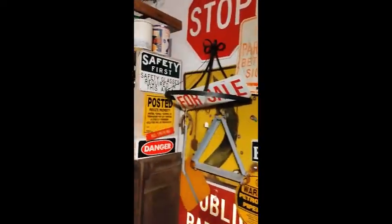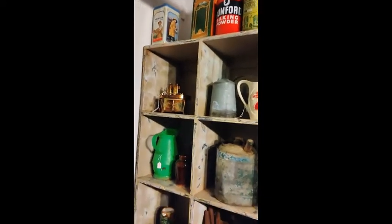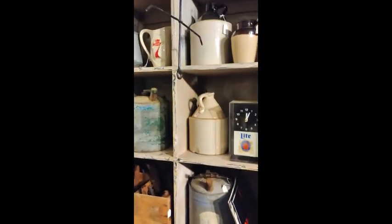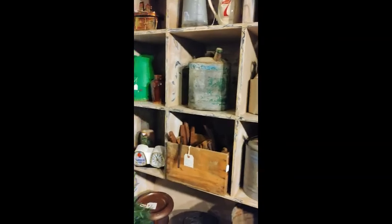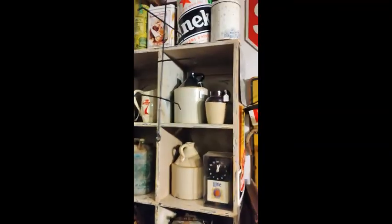We've got signs, tins. I bought over 1,000 tins. A lot of repros, but they're repros from the 70s, 80s, and 90s. They're not authentic, but they are vintage at this point.